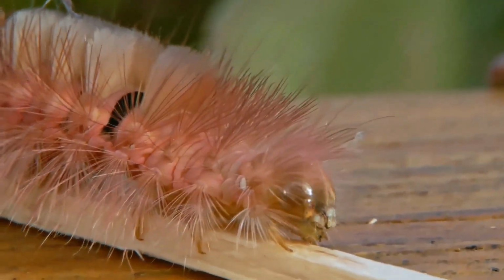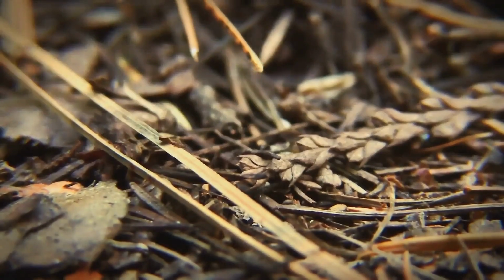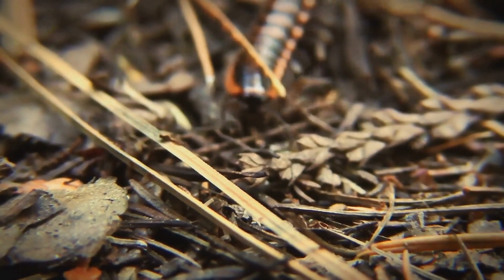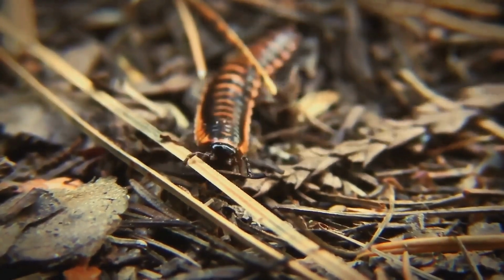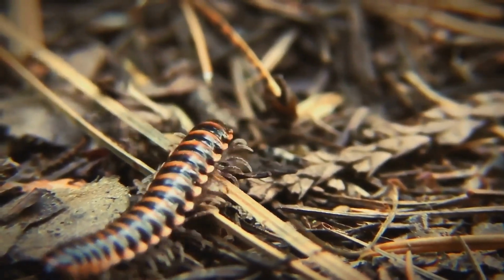Life as a pink velvet worm might seem pretty chill, just hanging out in the damp, moist undergrowth of the forest floor. These fascinating creatures are often overlooked due to their small size and unassuming appearance. But don't let their soft, velvety exterior fool you. There's a lot more going on beneath the surface.